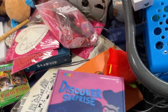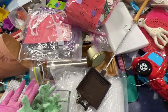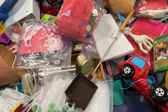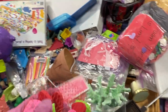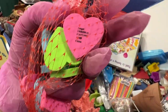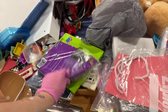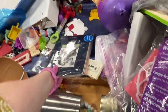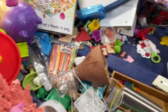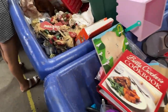Discover surprise. What's this? Sea coral that got broken. Oh, HomeGoods. And then it went in the bins and got shredded. Oh, these are cute. These erasers for Valentine's Day. Heart erasers to go in the gift bags with the bubbles that I got the other day. Another one, it's broken. That's beautiful. Too bad it's gonna get all smashed up.